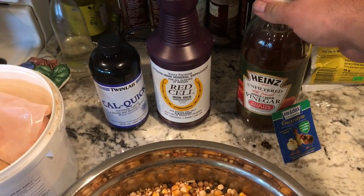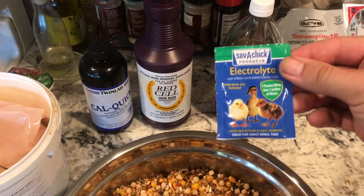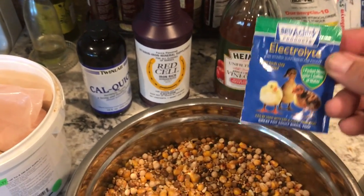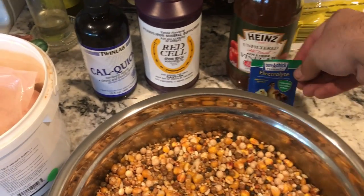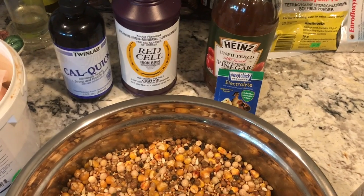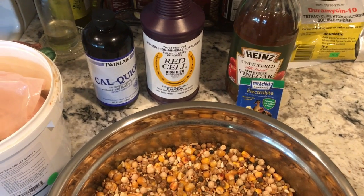You know, apple cider vinegar in the water. I get this at Tractor Supply. Save a Chick Electrolyte, 1 packet to 1 gallon. It can't get any easier. It looks like orange Kool-Aid or orange Gatorade, if that helps out. That's kind of what it looks like when I'm mixing it.